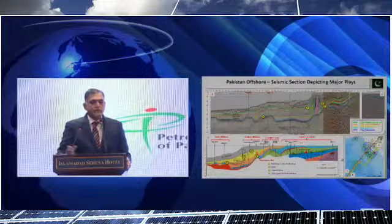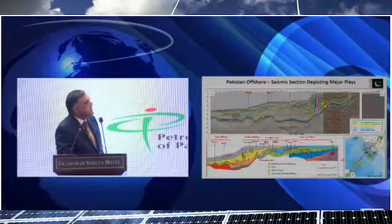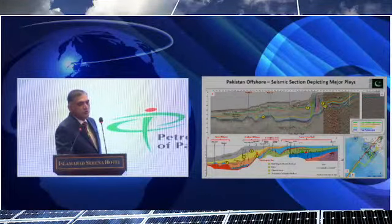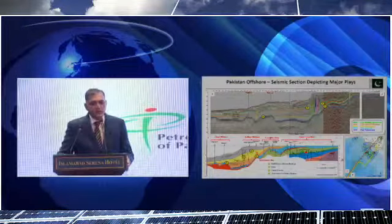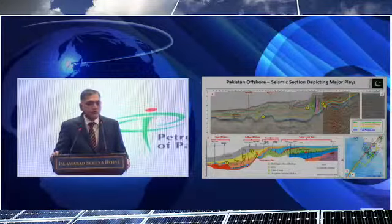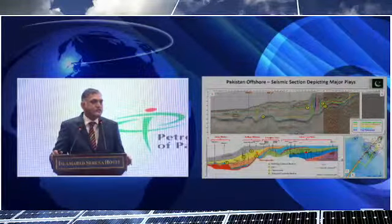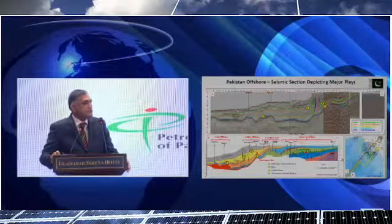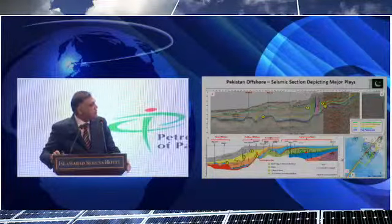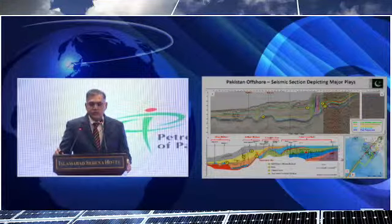Just to give an idea, the water depth from the left side going to the right side starts from the shelf and goes to deep water. The deepest depth here is a 2,000 meter water column, which is still drillable around the world. The deepest well drilled around the world had a 3,000 meter water column, and it was drilled in the Gulf of Mexico. A lot of people have not seen a seismic section, and they always ask how it looks. So this is the potential we have. We believe there's still a lot of potential left in offshore Pakistan, and that's why we are taking the initiative to start the process.